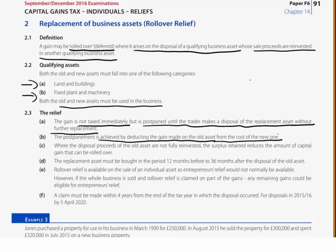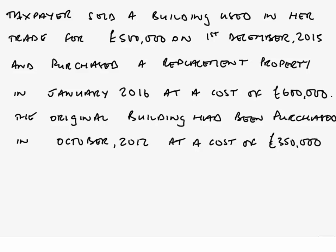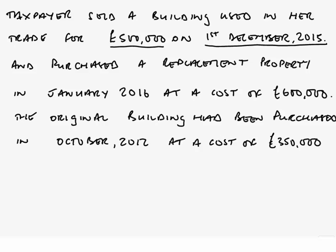Now let's illustrate this with a simple basic example. So if we could make a note of the following information. We're told a taxpayer sold a business used in her trade, so the building is used in the trade there, and she sold this building for £500,000. She sold it on the 1st of December 2015.